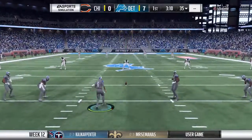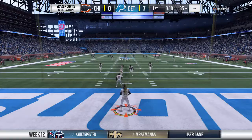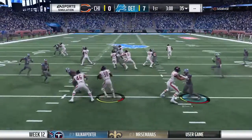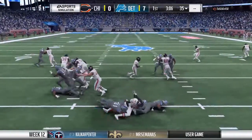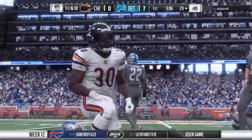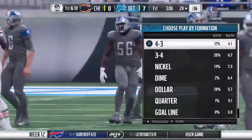Martin, the punter, now out to kick it away. That's fielded in the end zone. And he'll be brought down at the 23, make it the 24-yard line. And now Chicago getting ready to go as they take the field.